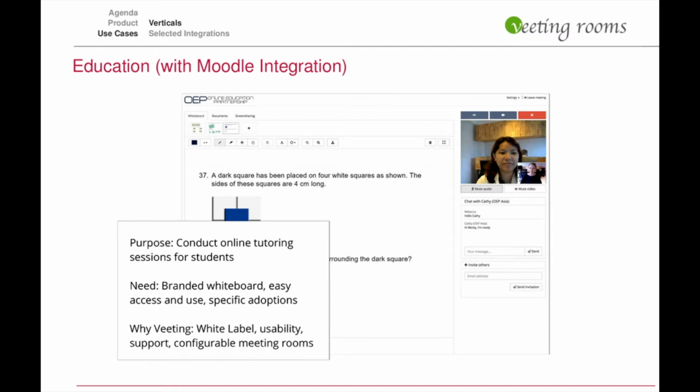Branding again, but also the whiteboard. For education and tutoring, a whiteboard to draw math formulas or any other thing was very important. And this solution was so easy to use that even the customers, the children and the students, could easily use it without learning it before.